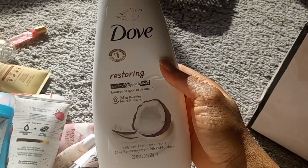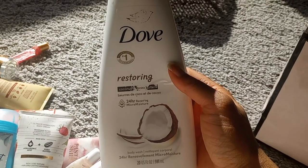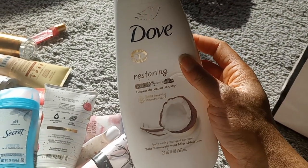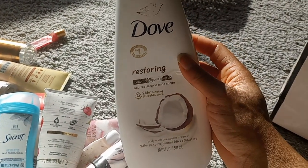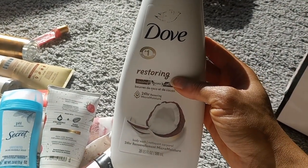And then we have this Dove Restoring Body Wash in coconut and cocoa butters, y'all. This was so thick and rich, and I'm talking about in scent. This scent was way deeper than I expected it to be. It was like a yummy, gourmand, decadent type scent.